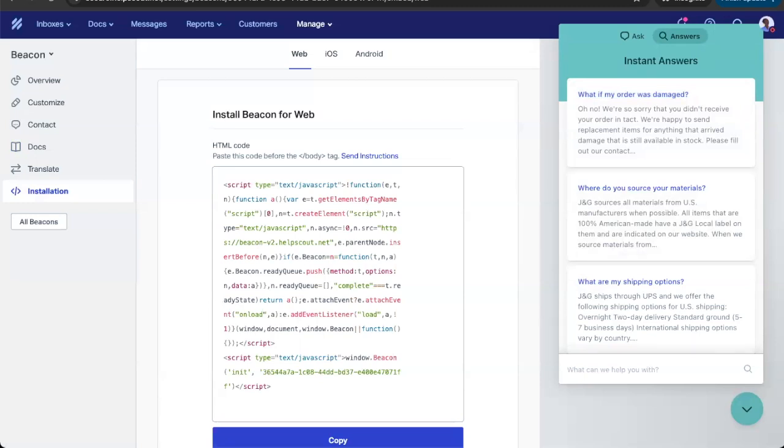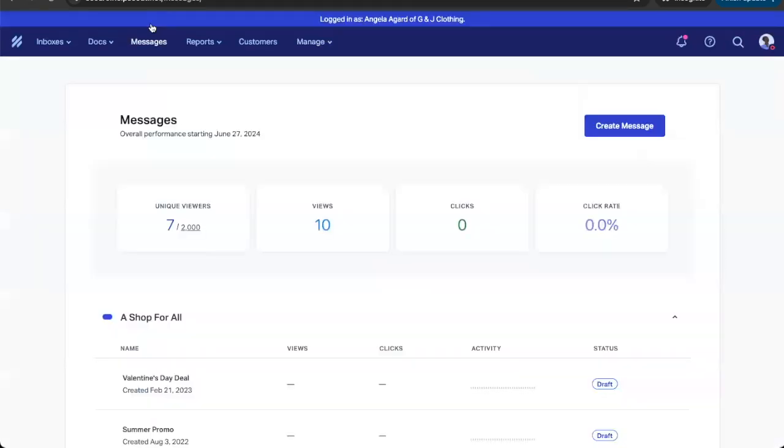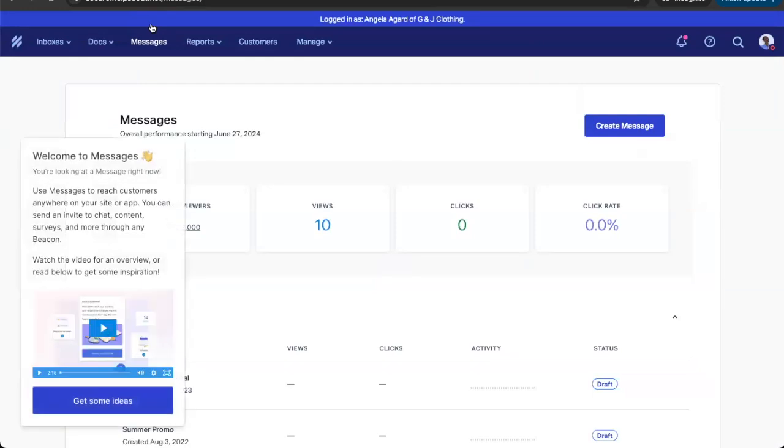And the last portion of Beacon is a tool that we call Messages, and this allows you to push informative guides to your website visitors. You can see one has just popped up here. It's a very meta experience. I got a message on my messages page, but this is a really good example of something that you can do with messages there. And you can do so many different things.